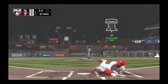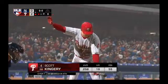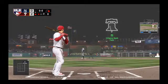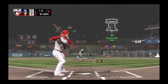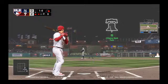And that one got a piece of him. Got him right there. Ready for another shot now. Scott Kingery. He got on top of one and was a ground out victim last time. Has a look. Now the pitch. Outside, that's the ball. Don't be shocked if he doesn't go right back to that splitter again.